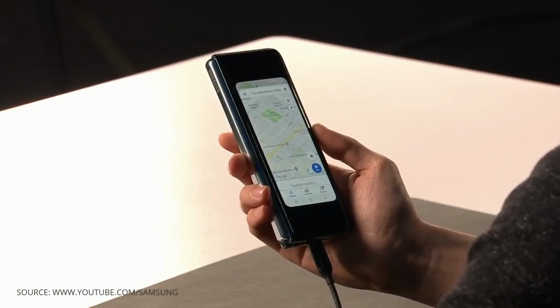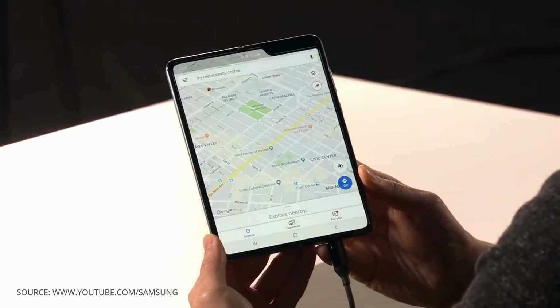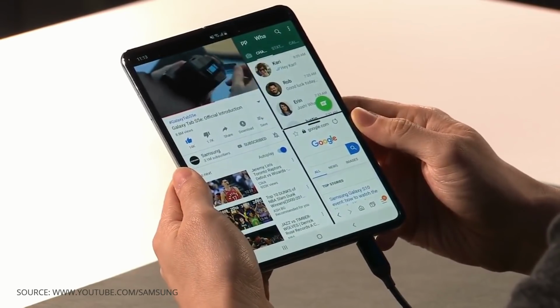Is it worth the price? Probably not, though you do have to give Samsung credit for bringing something new to the market. The device totally exceeded my expectations, and it's hands down the best foldable design that I've seen so far. It's very impressive, and it's gonna be what everyone's talking about for the next while.